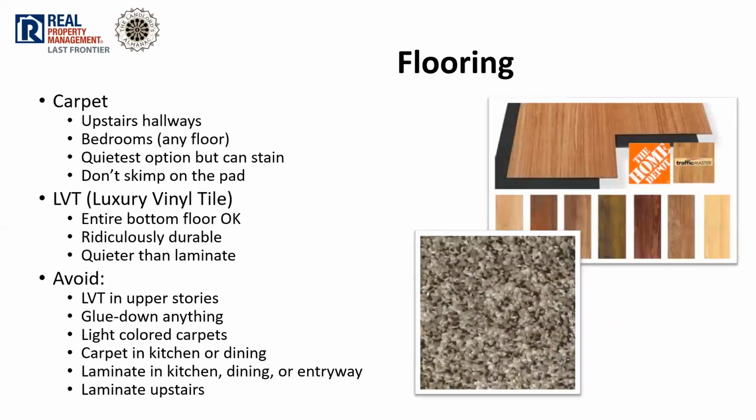Flooring. I really like carpet upstairs. Bedrooms. I really like carpet in bedrooms. Carpet is always the quietest option and should therefore almost always be used in the upper floors. But don't skimp on the pad. Don't buy a cheap pad. You can immediately tell it's a cheap pad. I'd rather see you save a little bit of money on carpet, but spend that little bit extra on the pad. It will last longer. It'll feel better. And it's just one of those psychological things that people notice.